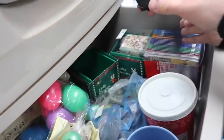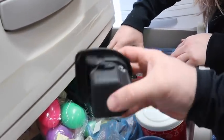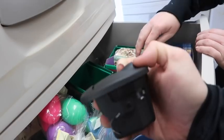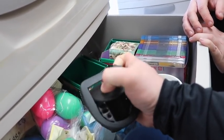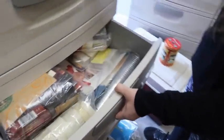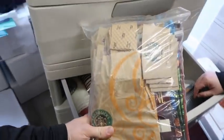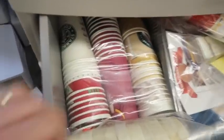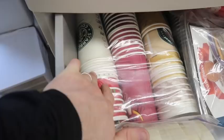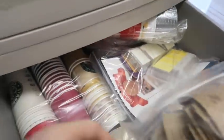Is that another... What is that? I don't know, but I don't think it belongs in that box. Is that an ashtray? It might be. Oh, weird. It's random. Oh my gosh. What is this? Oh, they kept all their coffee. Look below. Oh my gosh, and it's used. Wow. They kept all their coffee. We'll leave that out.